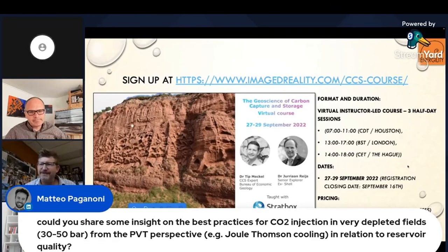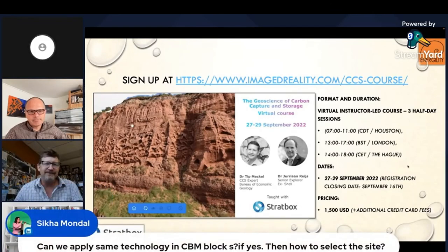Yeah, great. Maybe we've just got time for this one. Can we apply the same technology in CBM blocks? If yes, then how to select the site? I think this refers to coal bed methane, if I'm inferring that correctly.